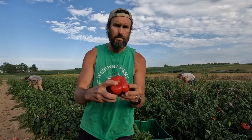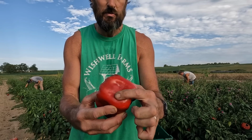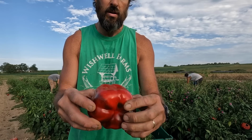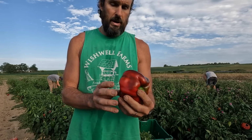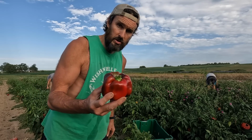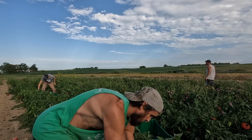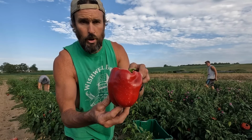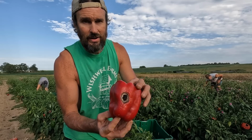This one's not bad, but I can't sell that because it's got that soft spot. There's a little black sunken area right there. Perfect for chopping up and making relish or something, but I can't sell these as number ones at the farmers markets. Here's another perfect example of what I'm talking about. A perfect, beautiful red pepper, except for that, and no one will buy it.